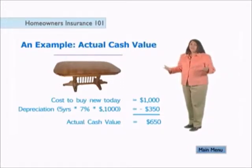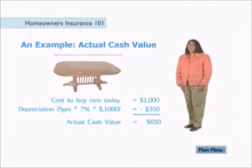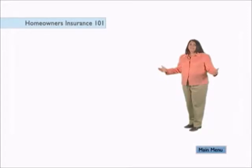But if you don't have replacement costs on your policy, the actual cash value would only be $650, which is $1,000 minus the $350 depreciation amount. Which would you rather receive? So make sure that you have replacement cost value on the dwelling and its contents.